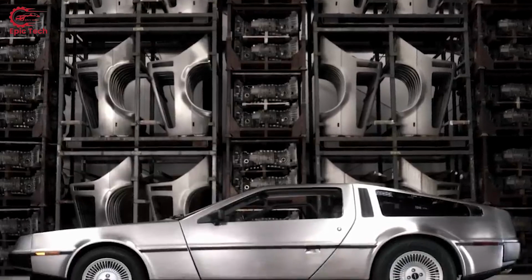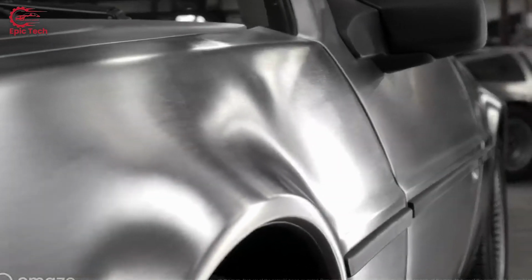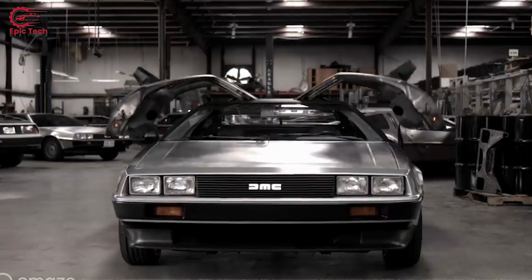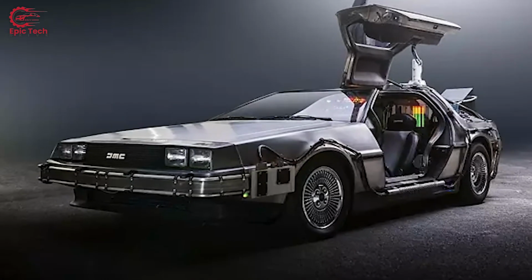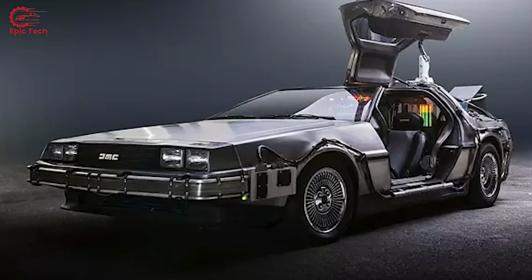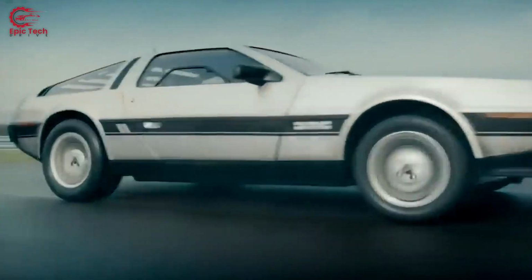In terms of looks, the DeLorean was like no other car. Its shiny stainless steel exterior made it stand out, and those gull-wing doors added a touch of futuristic flair. Imagine a car that, when parked, looked like it was about to take off into the future. It was designed to turn heads and capture imaginations.